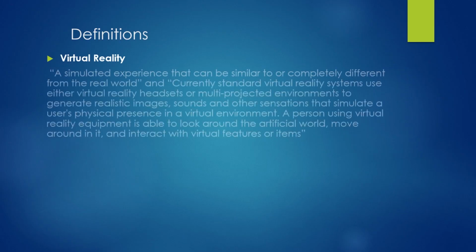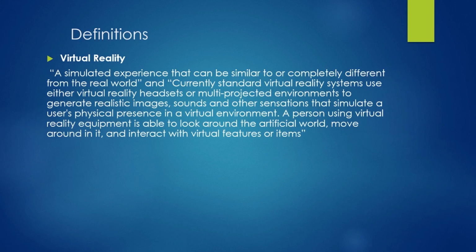Virtual reality is described as a simulated experience that can be similar to or completely different from the real world, and currently standard virtual reality systems use either virtual reality headsets or multi-projected environments to generate realistic images, sounds, and other sensations that stimulate a user's physical presence in a virtual environment. A person using virtual reality equipment is able to look around the artificial world, move around in it, and interact with virtual features or items.